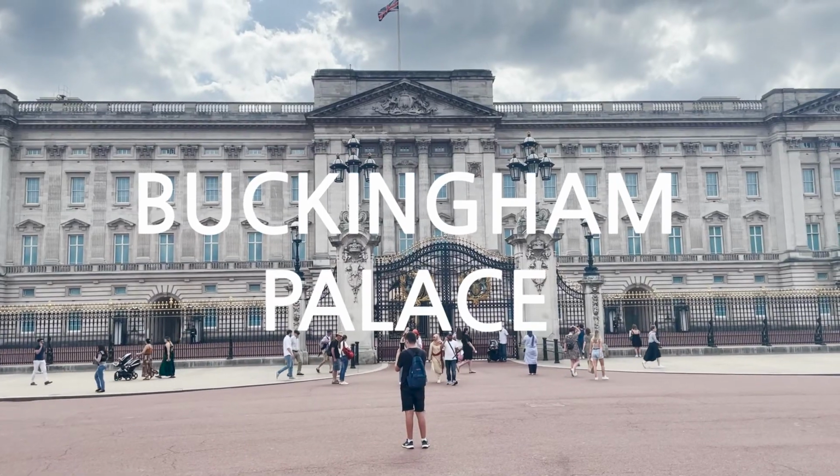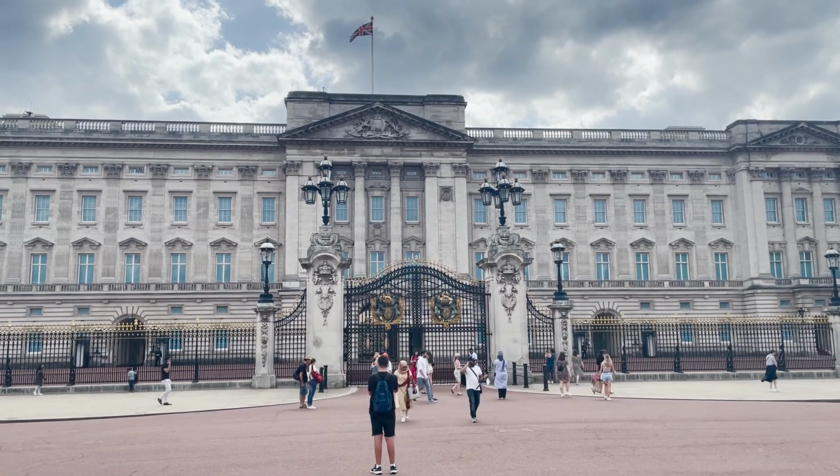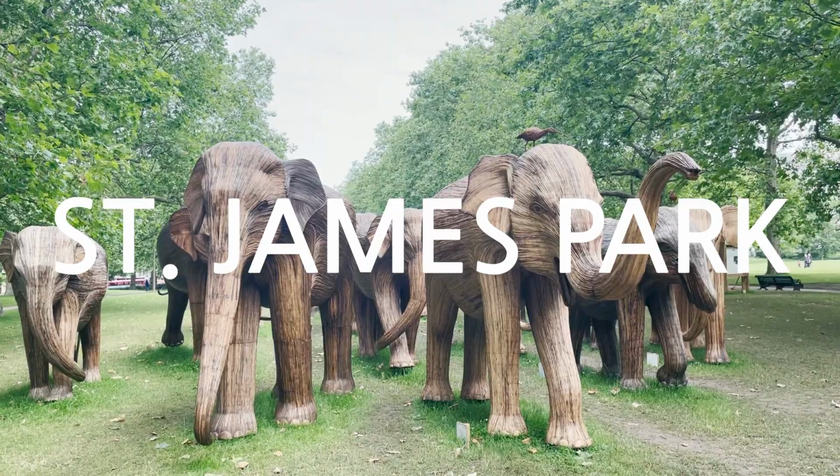Next up, I went to Buckingham Palace. Also, another thing to cross off on the list. It was really nice to see the palace, and I lucked out. There weren't that many people there.